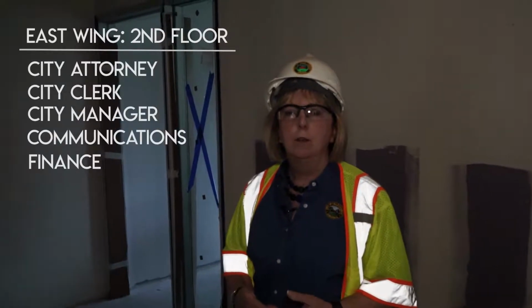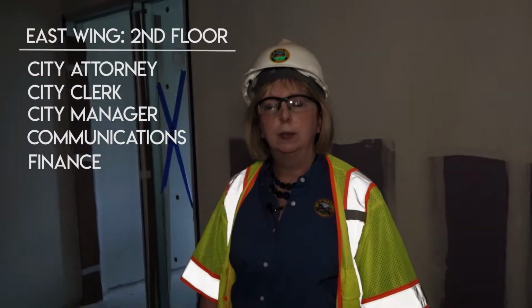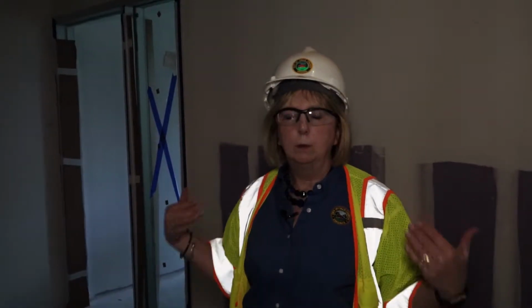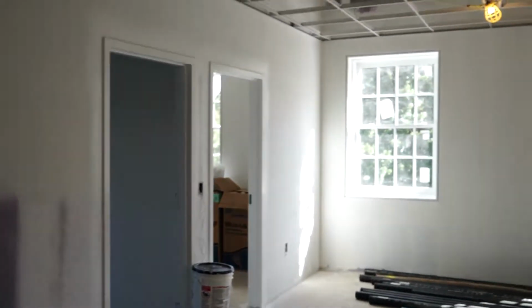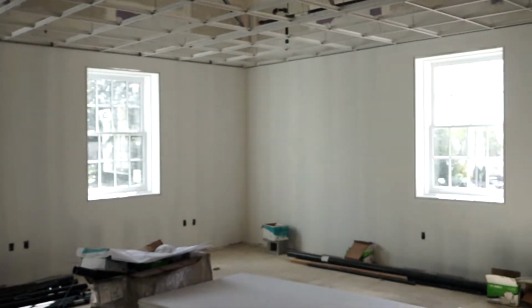We have currently walked up to the second floor of the east wing of City Hall, and we are standing in the lobby area for the administrative arm of City Hall. We have the finance department up here, as well as our city manager, city clerk, city attorney, and communications. And behind me is one of the nice new things that we're excited about, a very accessible meeting room off of the main hallway. And we'll have much more meeting room space for our public. What I love in this space is the open light. That'll really make for a better workspace for all our employees.